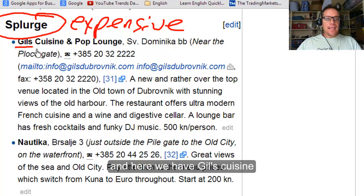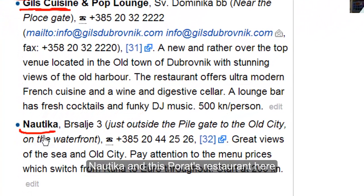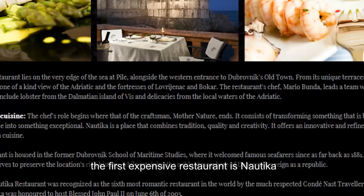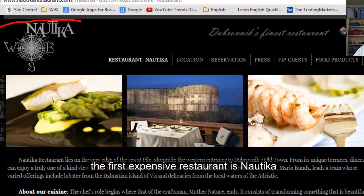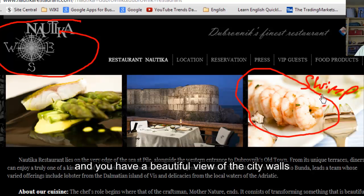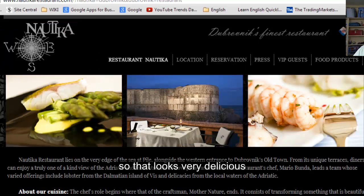And here we have Gill's Cuisine, Nautica, and this Porret restaurant here. The first expensive restaurant is Nautica. And you can see here, these are shrimp. And you have a beautiful view of the city walls. So that looks very delicious.